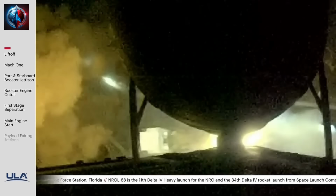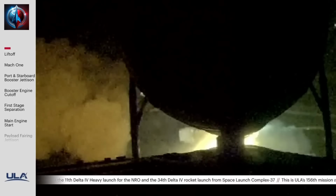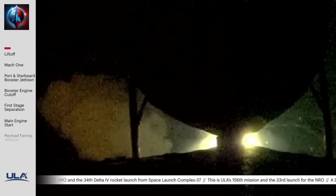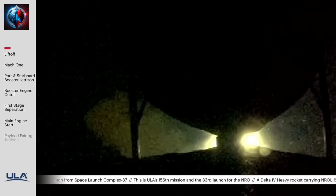Vehicle has now begun the pitch over maneuver. Now, 25 seconds into flight, vehicle performance looks nominal.